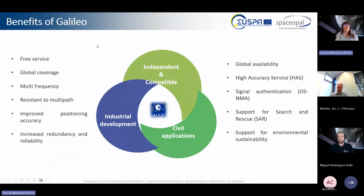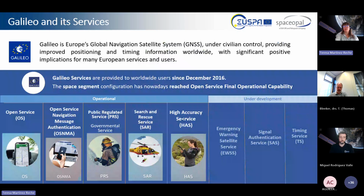Okay, some benefits of Galileo. Galileo offers several advantages for a wide range of applications. It provides free and global coverage, enabling users to access services anywhere in the world. It also transmits multi-frequency signals, which improve resistance to multipath effects, especially in challenging environments, urban scenarios such as cities or mountain areas. These capabilities translate into higher positioning accuracy compared to other systems. And integrating Galileo into receiver systems enhances redundancy and overall reliability, helping ensure consistent performance even under demanding operational conditions. So here you can see some of the advantages of Galileo. We will give more information about some specific use cases in the second part of the webinar.